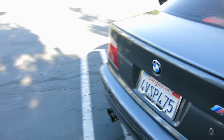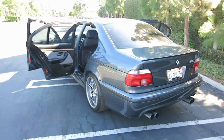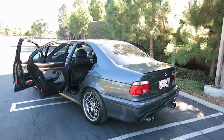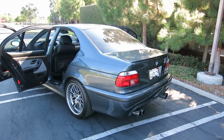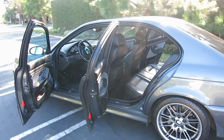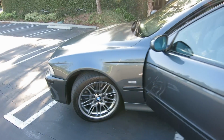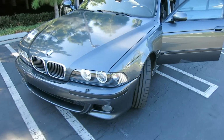But yeah, that's pretty much it. If you have any questions, you could leave them in the comments below. I'm very happy with the car. Big improvement coming from a 2002 530. That's still a very awesome car, but this is something special. This is made by the M Motorsport division, and it still remains one of the best BMWs, in my opinion, that they've ever made.